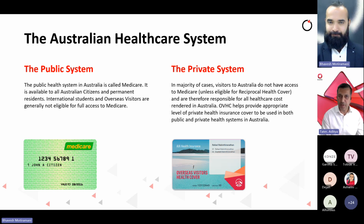Everything in terms of the public health system, because overseas visitors and international students technically don't have access, because they're not Australian residents or citizens. They don't have Medicare access, so they get access to the private health insurance system, where the benefit for them is that they can choose to go to either private hospitals or public hospitals. So they have a choice. And the health insurer with whom they have taken out the health insurance will pay for those services up to a limit as per the policy.